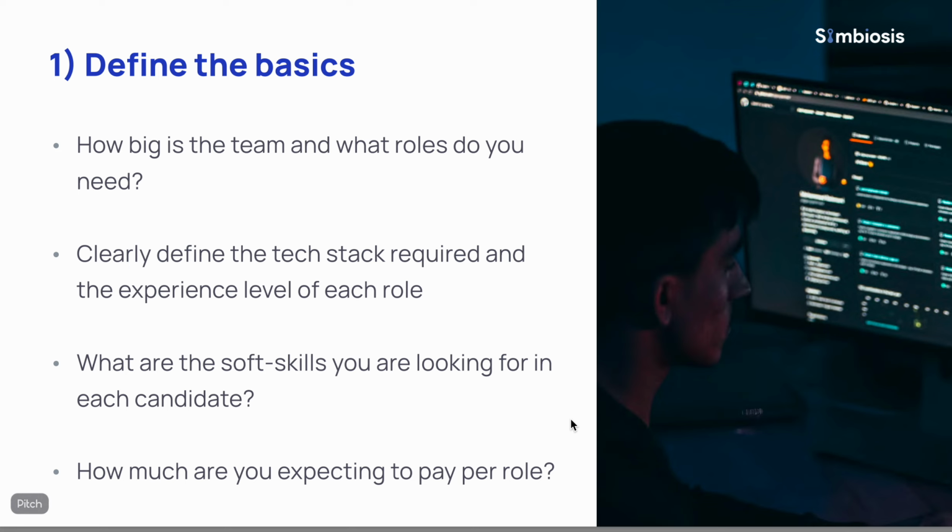So you have to define the size of the team and what roles you need. For example, if you're looking to hire 10 to 15 people, some front-end and back-end developers, UX and UI designers, DevOps, you need to define that by yourself before you start searching for options, because it is important to know what to expect, right? You need to clearly define the tech stack required and the experience level of each role. This is why it's so important.